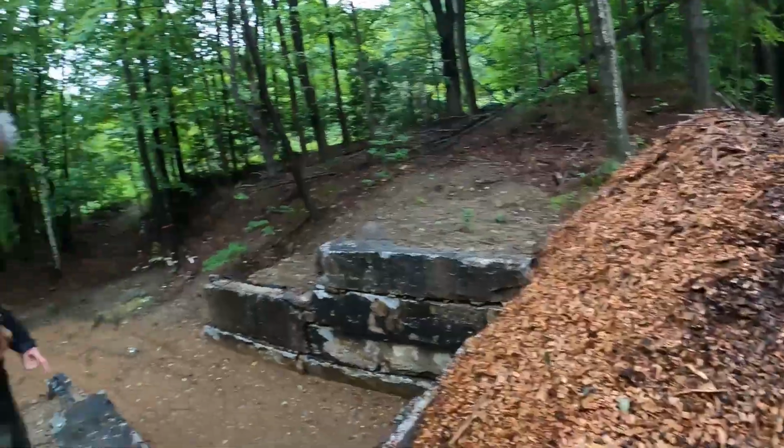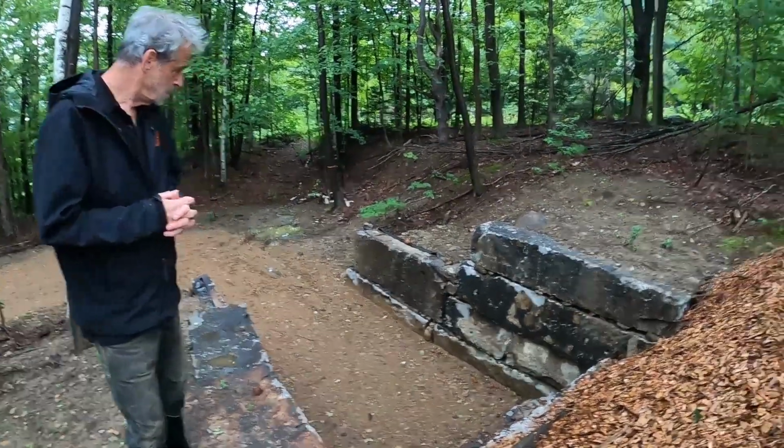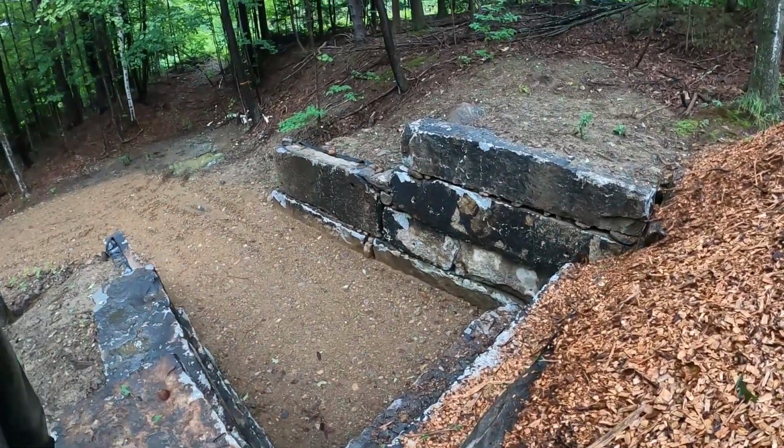Okay. This is made out of granite that came out of a dam on the South Cook River, which is why it's all black. See all the staining from the minerals in the river water.